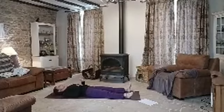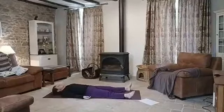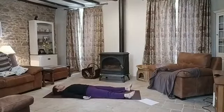So coming to lay on the floor with your legs straight, slightly apart, your heels coming towards the corners of the mat. Your arms out slightly away from your side with your palms facing up towards the ceiling. Close your eyes. Take some deep, slow breaths.